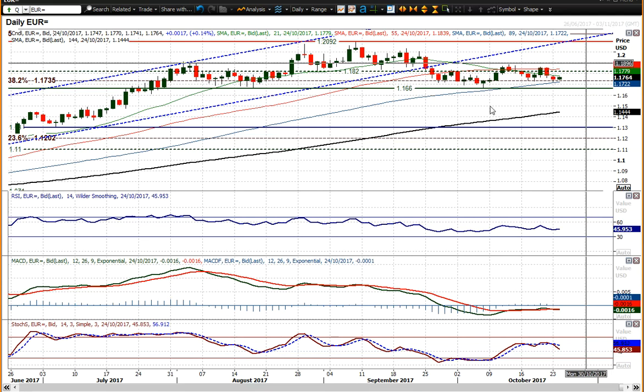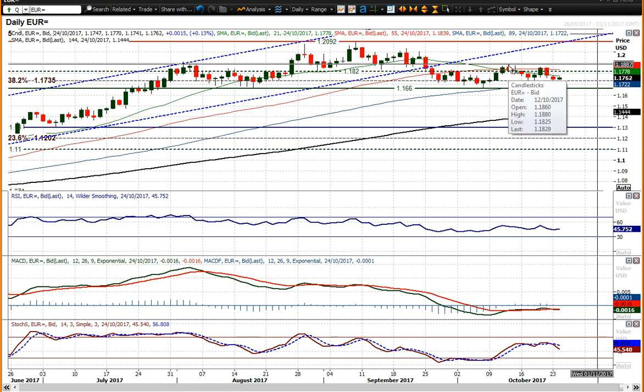I think it will mean that 1660 will be tested on a dovish meeting, or a dovish outcome from the meeting. A little bit of a positive surprise potentially, or hawkish surprise, 1880 would be tested and pushing towards 20 big figure, but for now you're broadly consolidating.